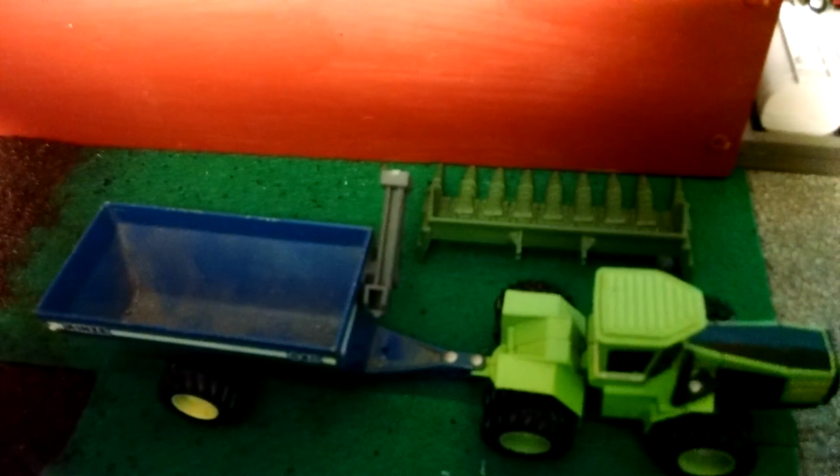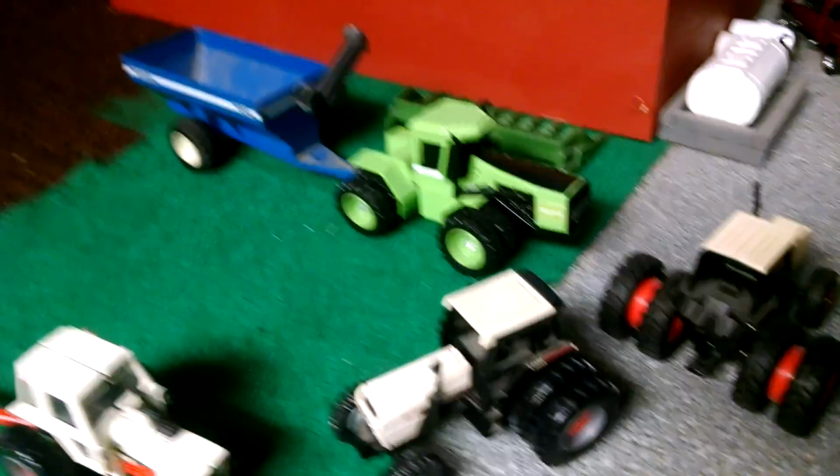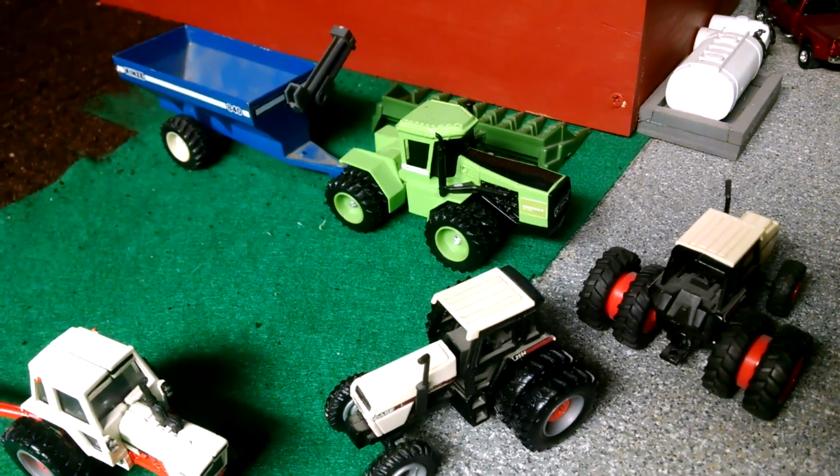But anyway, I got a little habit with those, just like the Case tractors. I think I got 4 of these things now. There's one across the way here. Those 2 tractors I used to plant with. I think you guys have seen them a few times. This third one here I acquired. It's hard to find something that looks right pulling a grain cart, and I felt that looked right.